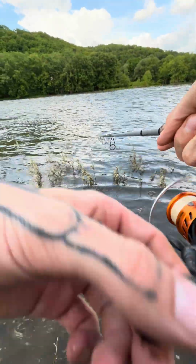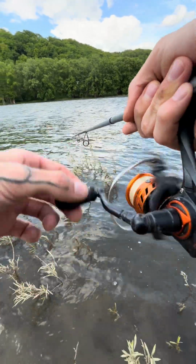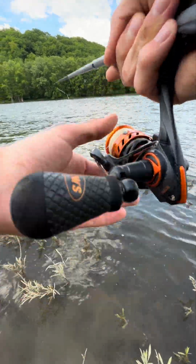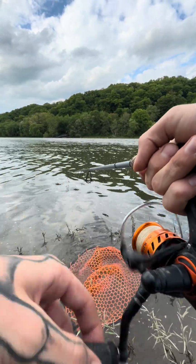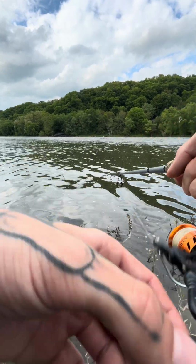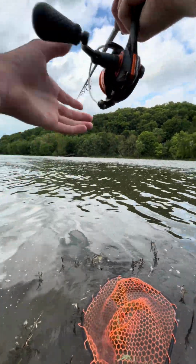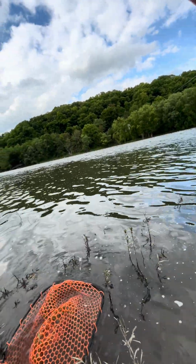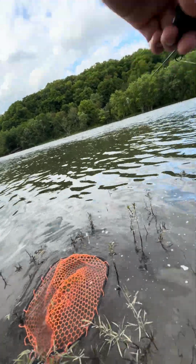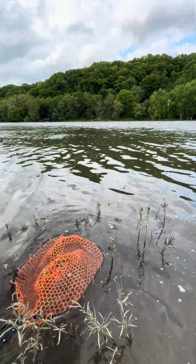Right, coming out of these riffles, I wouldn't be surprised if we catch more. Usually where there's one in the river, there will be more. As soon as they hit the water. That's something good. Probably a little smallie, but as soon as I hit the water, pretty crazy.